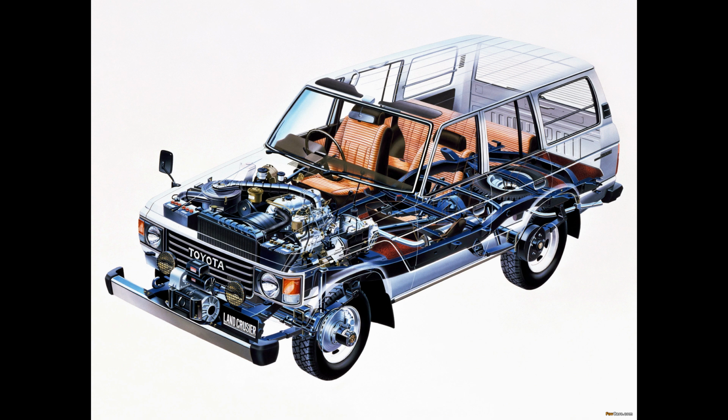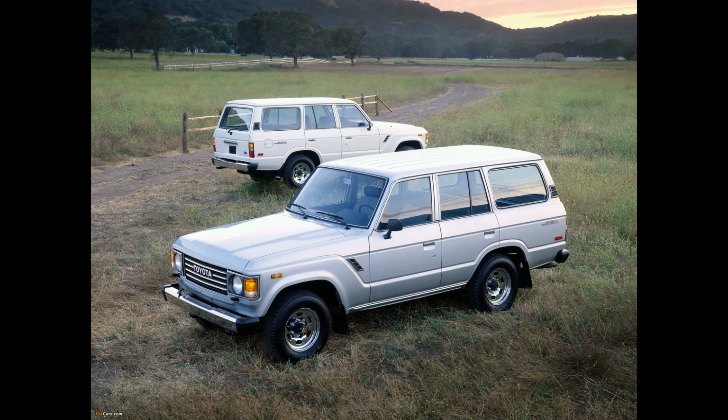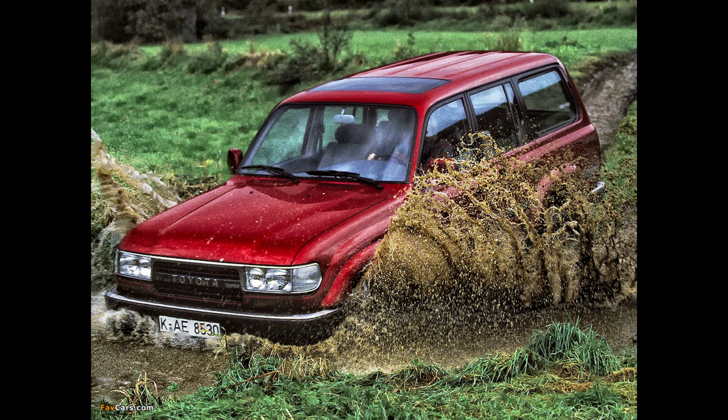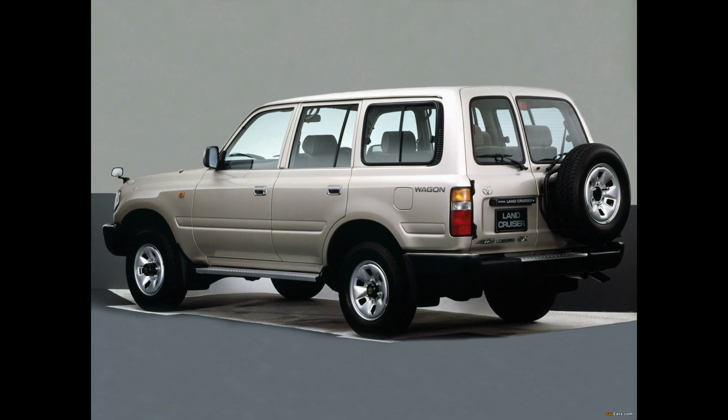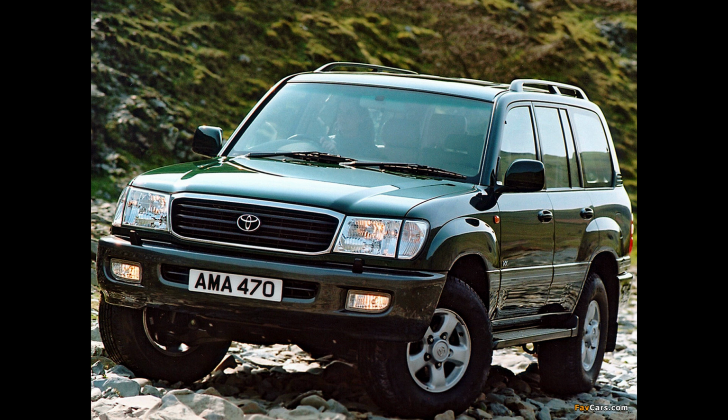It sold really well and offered a lot of practicality. In 1989 the lines were rounded off for the 80 series Amazon, seen here splashing through some mud, lovely rounded shape but a big beefy 4x4, available in some markets with twin rear wipers, oh yes. And then we had the 100 series launched in 1997 as we test here.